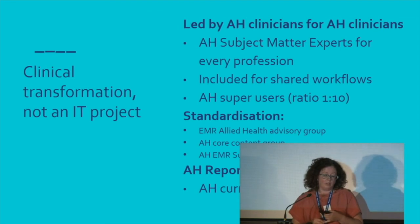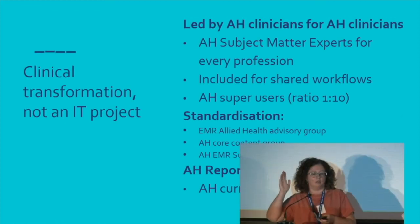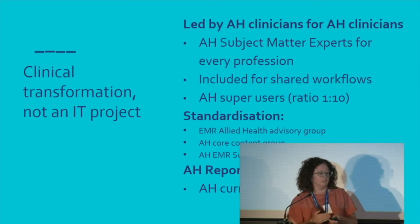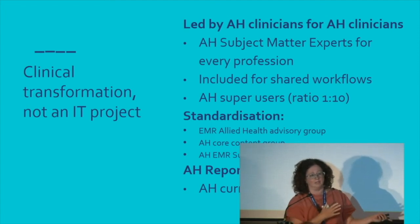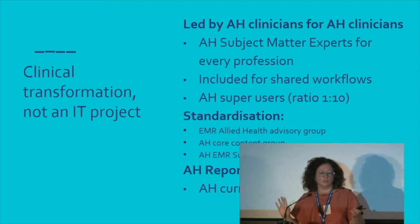And then from an Allied Health reporting and research capability point of view, where we started is really about Allied. We have some live reports around what is the demand for Allied Health today in the hospital. How many patients have we got who are awaiting Allied Health intervention for discharge? How many patients have we got at risk of clinical deterioration? Where do we need to send our staff immediately? So that we've got some decisions that we can make then and there, can sit with managers, senior clinicians, wherever. And we also have got some longitudinal data that we can look at.